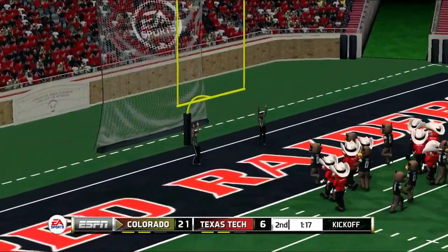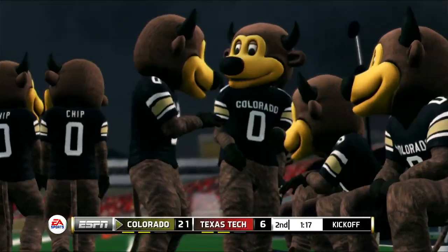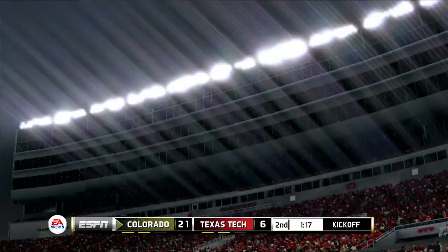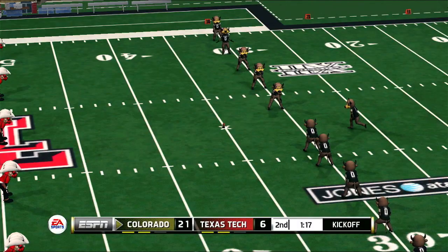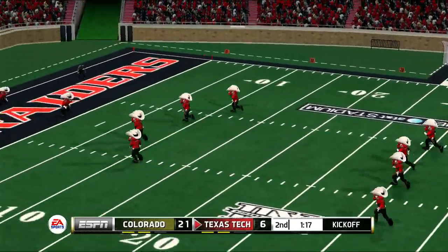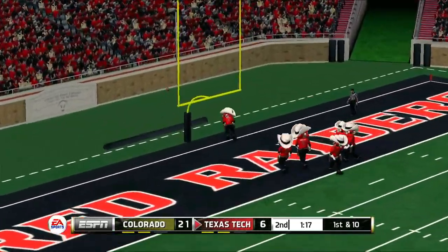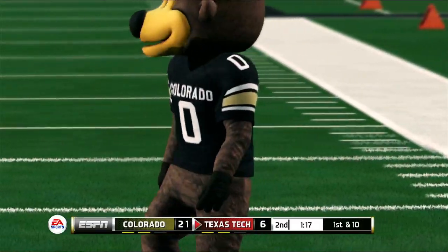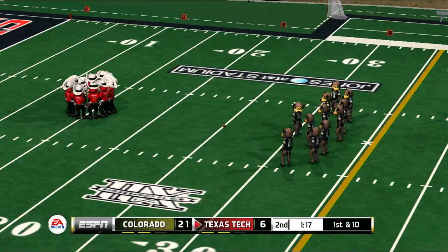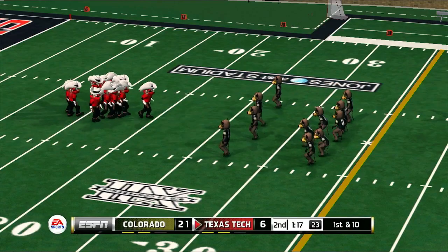And he adds the extra point. And it looks like they're ready for the kickoff. He really got a hold of that kick. They'll take over here, ready to start a new series.